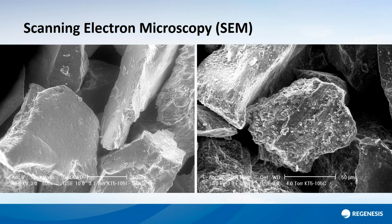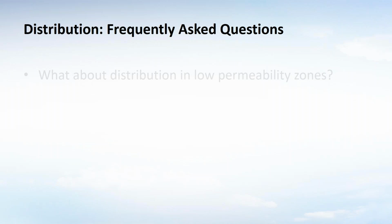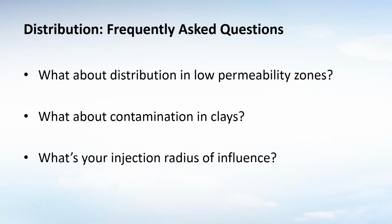So when we talk about the ability for PlumeStop to distribute, we get many questions regarding how does it distribute in low permeability zones, how can it deal with contamination in clays, and an injection radius of influence, which are all very good questions. And I think to answer these, it's important to take a step back and think about, well, where are we trying to get PlumeStop within the aquifer in order to be able to fully address all the contamination?